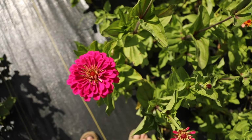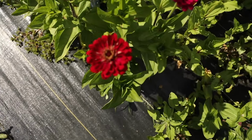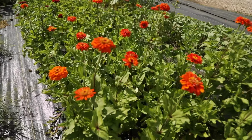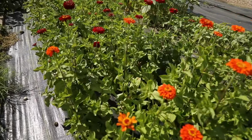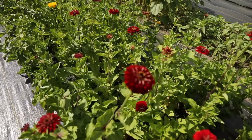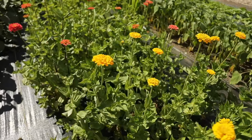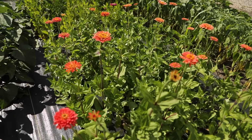This is the Bennery's Giant Wine. And next to that, if we keep moving, this is the Bennery's Giant Deep Red. These are really great fall colors. And then of course I have to have the Bennery's Giant Orange. More of the deep red. And as we keep going, then we hit the golden yellow. And then more of the salmon.